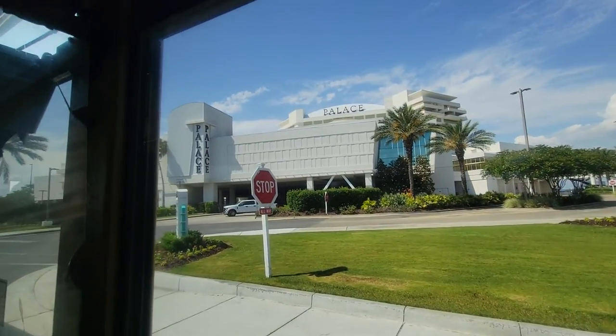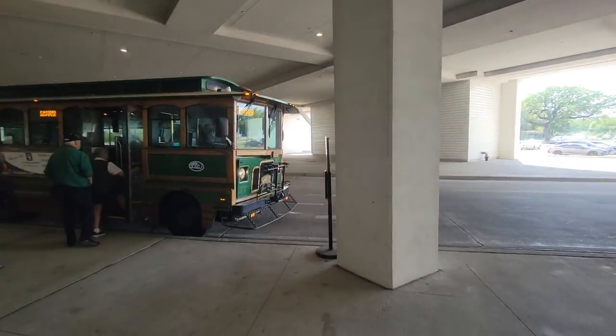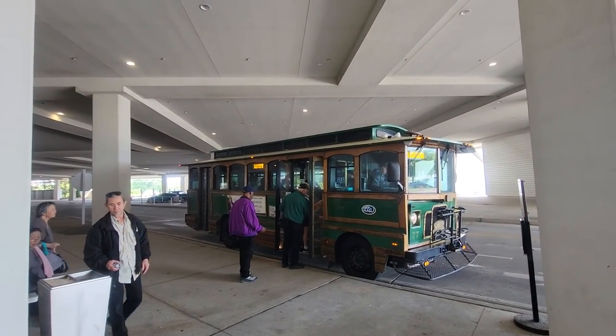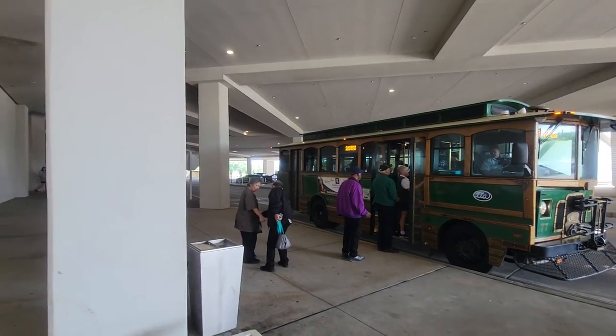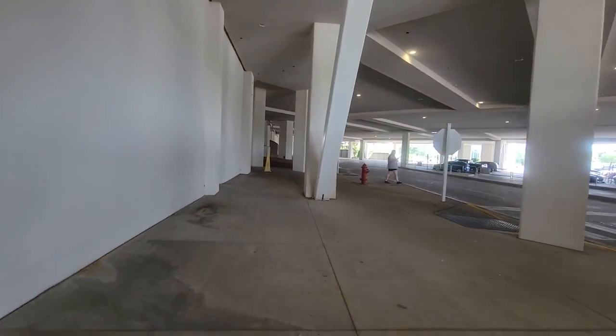Short little ride right down the road. All right, I left the Golden Nugget. I'm now at the Palace, and I got to ride in the fancy Casino Hopper. Look at that bus, like a streetcar named Desire. Dropping me right off here at the Palace.